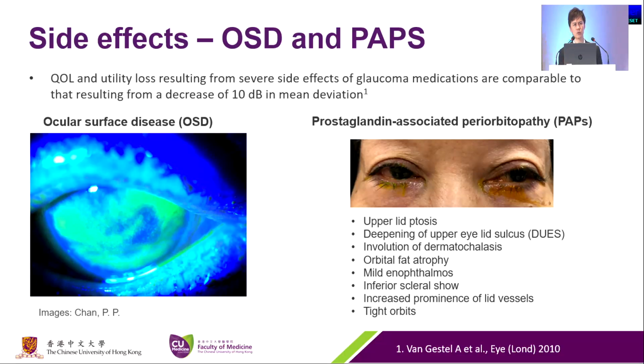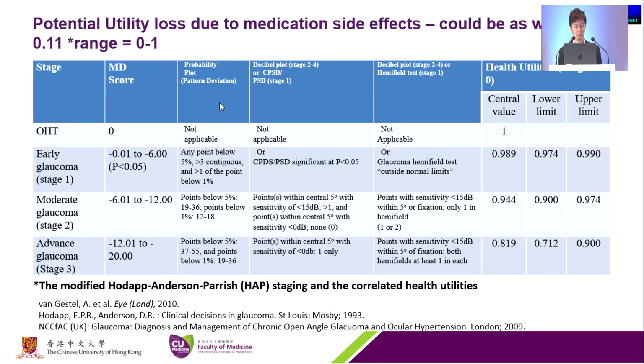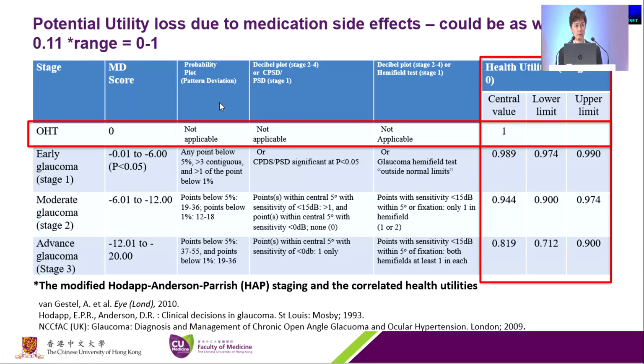This is something you don't want to give to your patient who doesn't really need the drops. In fact, for a severe side effect of glaucoma medication, you're talking about a reduction of 10 decibels in mean deviation. So for patients who don't really need the drops, you're reducing the quality of life for that patient. And remember, a patient with ocular hypertension with no visual field defect has perfect health utility. And so reducing them by 10% with the eye drop side effect might not be totally justified.